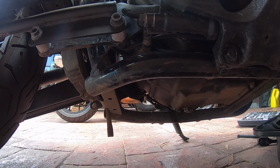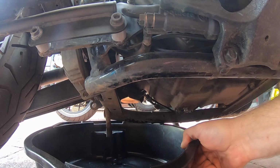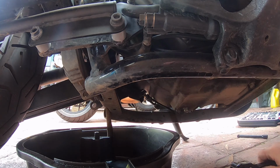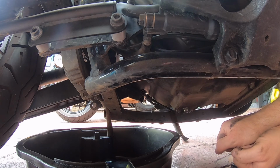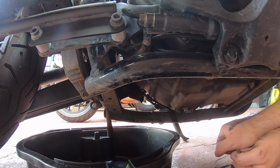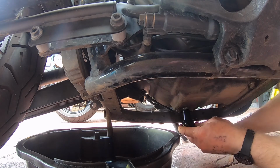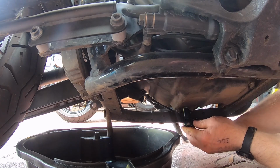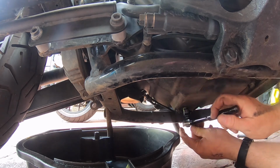So I'm under the Yamaha Bolt at present. What you need to drain the oil is your pan and your bolt. The sump bolt is a 17 and the oil filter one is a 17 as well. Anyway, get a 17 spanner socket, get it on, give it a good crank like that.